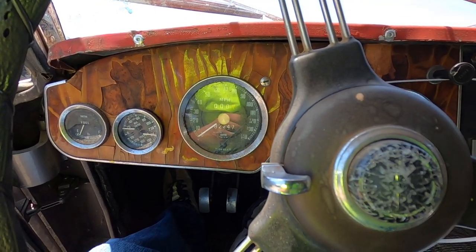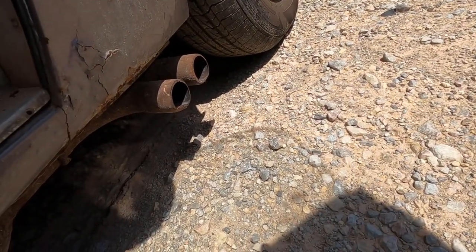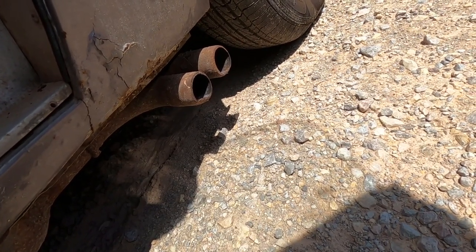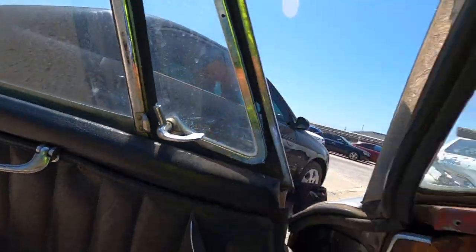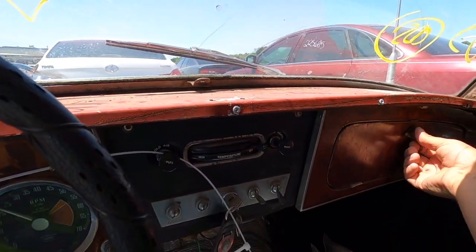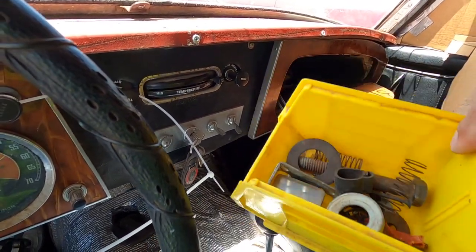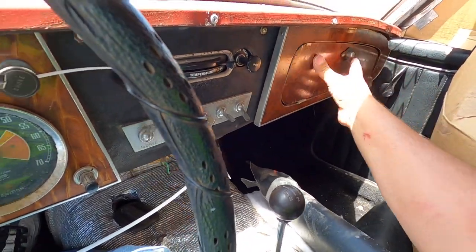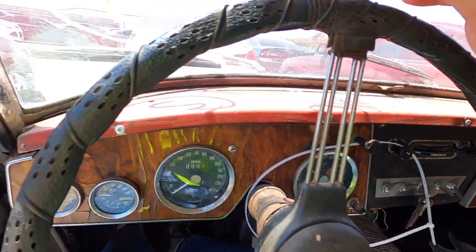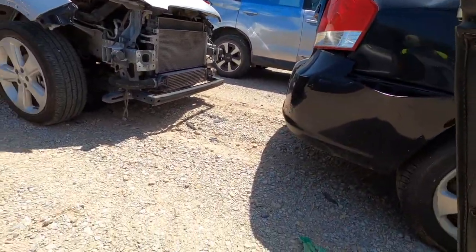Let's give it a little throttle. Look at this. How cute. No power steering, of course. There's some extra stuff in the glove box there, springs and assorted things. What a fun little car, guys. This thing is just... It's tiny.